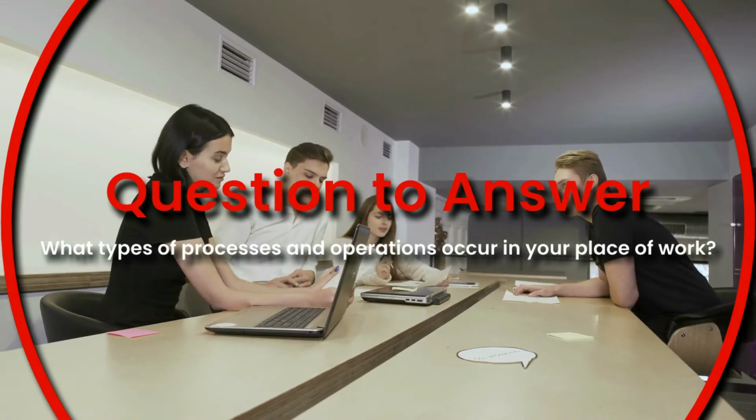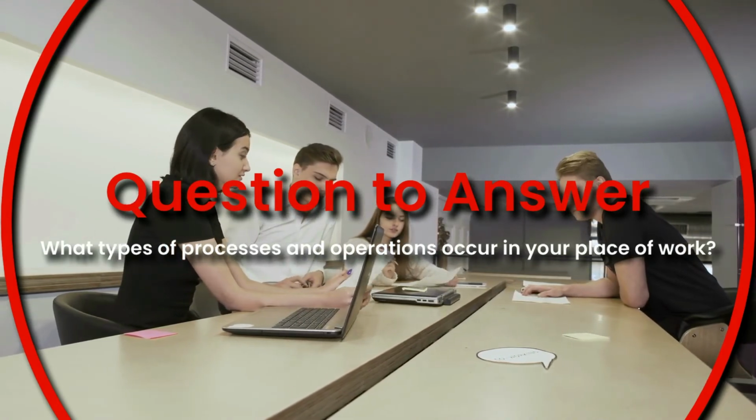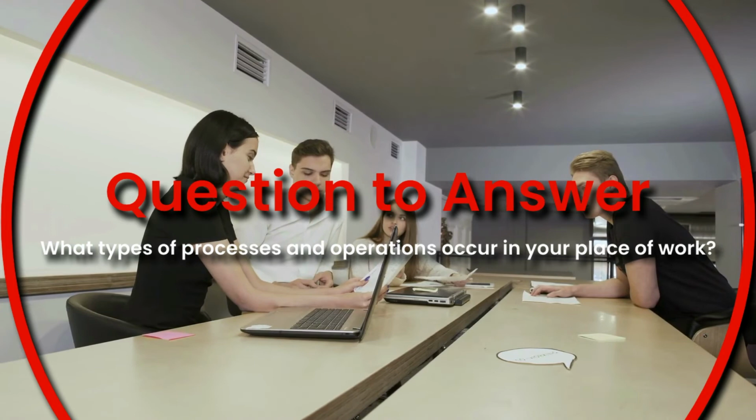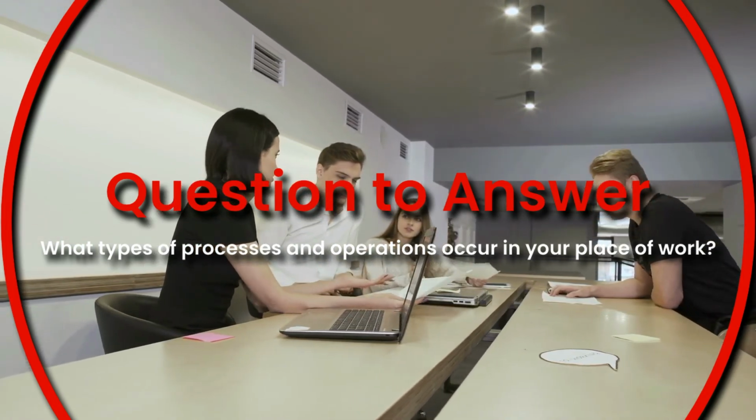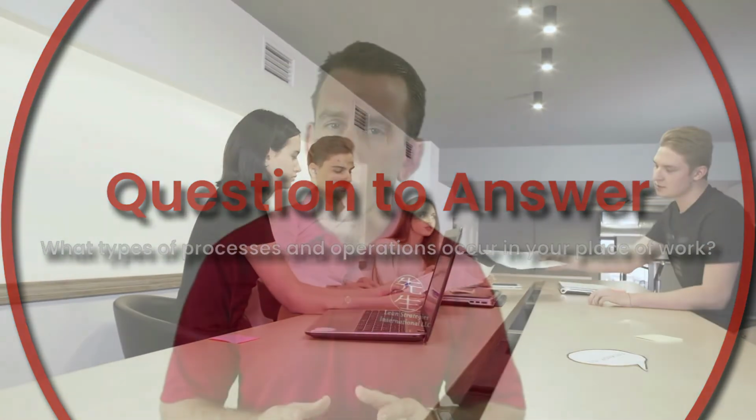Before we move forward, consider the following question. What types of processes and operations occur in your place of work? You can write your answers down, start a discussion with the community, or answer in the upcoming assignment. In a short time, we will begin looking at the various elements of the just-in-time system.